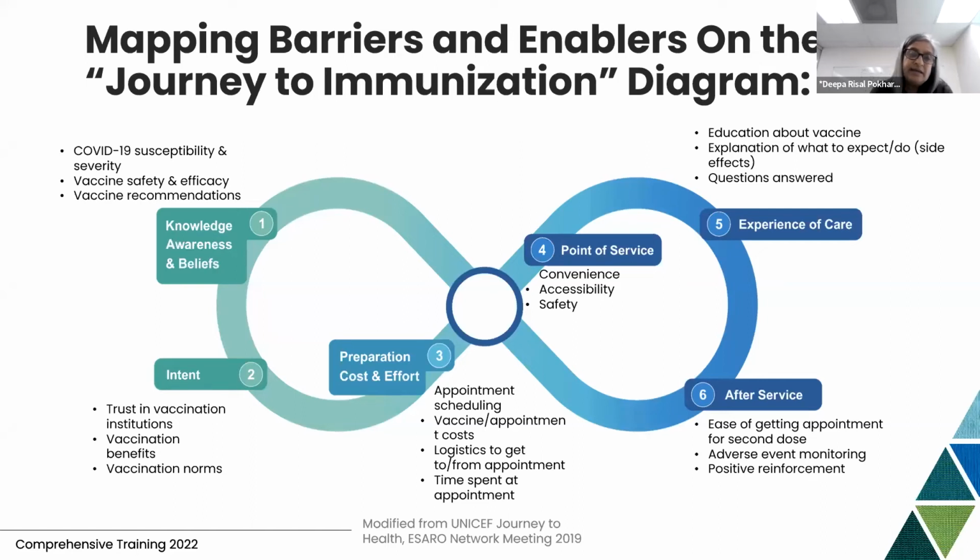Then the third part we need to really consider is the preparation stage, and what is the cost and what is the effort that would be needed to go for vaccination. Is the appointment scheduling easy or is it very complicated? Vaccine appointment cost: are we expected to pay? Logistics and transportation would have a cost implication and everybody may not be able to afford it, especially if the distance is too far. And time spent at the appointment is also an opportunity cost, because somebody coming from a rural community or poor community may not be able to afford it, because that would be time away from work.